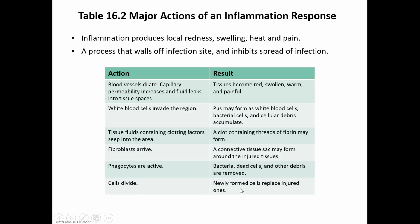Cells divide. Newly formed cells replace the injured ones. If that's the epithelium, so be it. If it's muscle tissue, so be it. Whatever needs to be replaced is replaced. So this is the order of activation of all of these structures, all of these tissues in an inflammatory response.